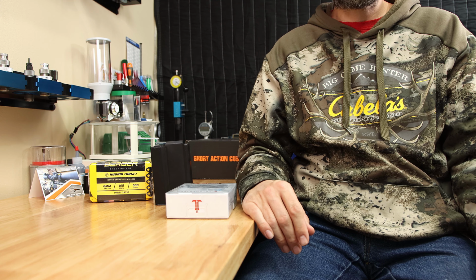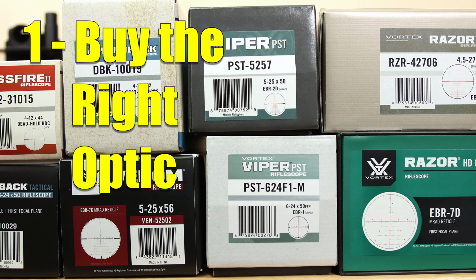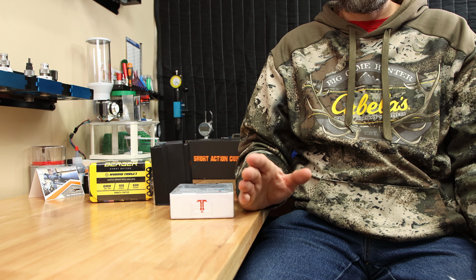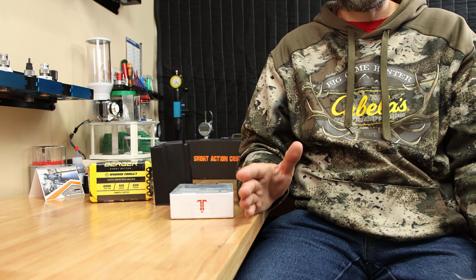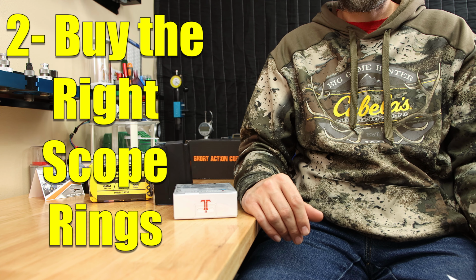So from Short Action Customs' list, number 1, buy the right optic. Pay the money to get top-tier glass correct for your application. It will make a significant difference. This makes sense to me because you can never see the potential of your custom build if you can't clearly see your target. Number 2, buy the right scope rings.